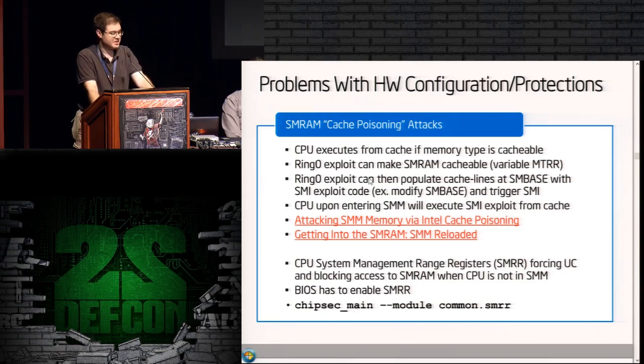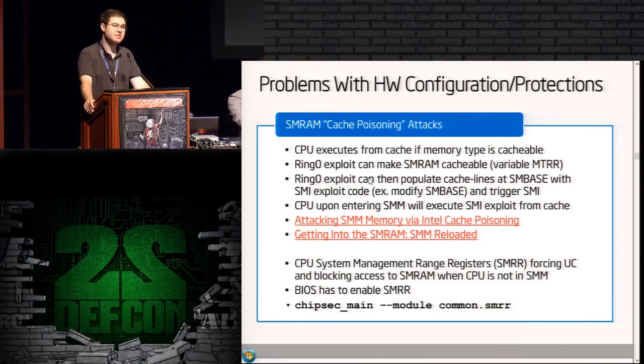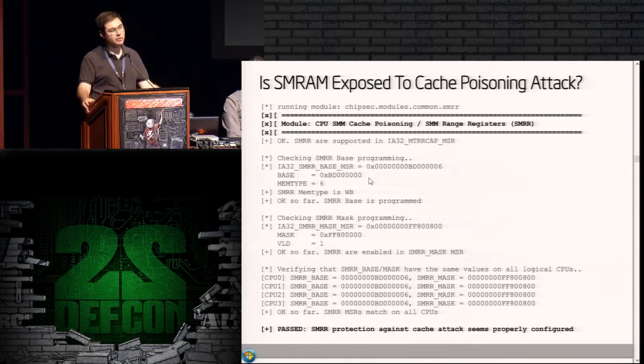So after that attack, which was found back in 2006, I think, by both Invisible Things Lab and Loic Duflot, you've got the same people a couple of years later figuring out, gee, if I'm really just running out of RAM, well, the way the processor works is it just caches stuff. So if I can get the instructions that I want to execute in the cache for those addresses, then I can get it to run whatever I want, right? And that worked, right? So Intel introduced these system management range registers, which will force the non-cache area for those ranges, which would be SMRAM. So what you can do is just look at the platform and see, are those things configured? Is that set up properly?